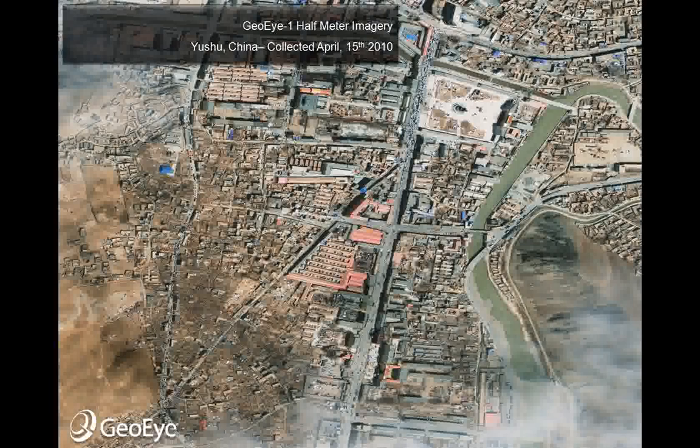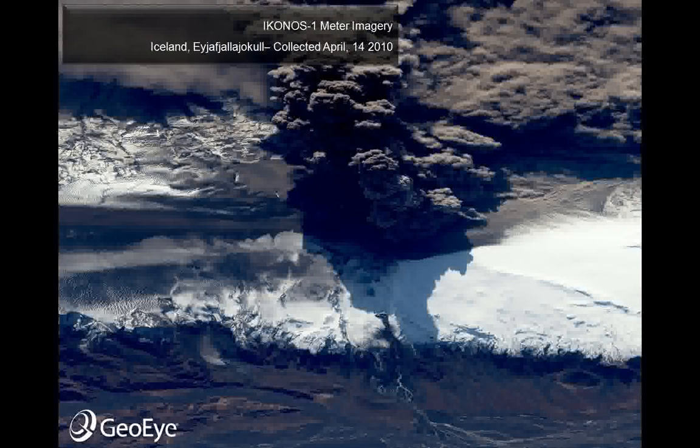Here's an example of what the ICONOS satellite can provide. This is the volcano that's currently going off in Iceland. This was collected on April 14th, 2010. Something that this demonstrates is the ability to go where aerial sensors cannot. There is no way that you could get an aerial platform anywhere close to this location, and yet you're able to still collect high-resolution data and know exactly what's going on in the surrounding areas.